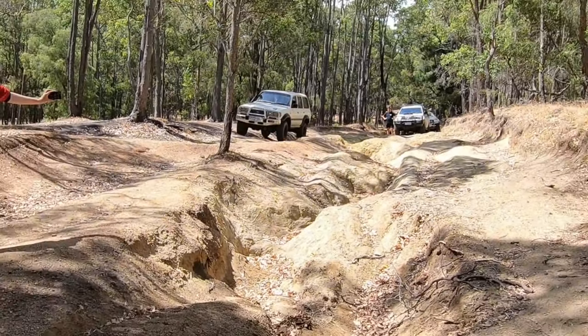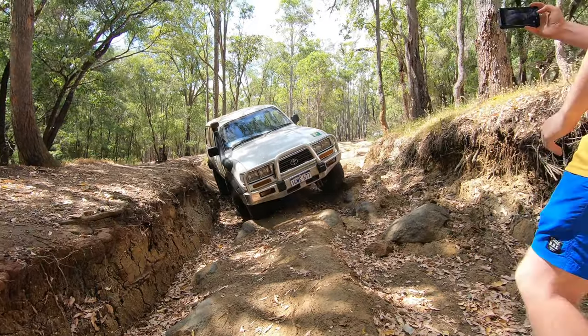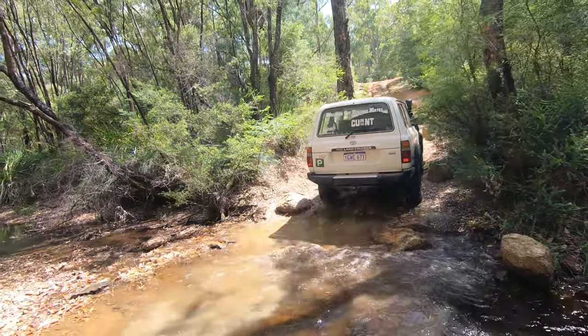And then we encountered the major obstacle in Brunswick Track. That is, to descend to a track that has a few rocks as diff bangers, crossing a river, and then send your car up the rutted climb.